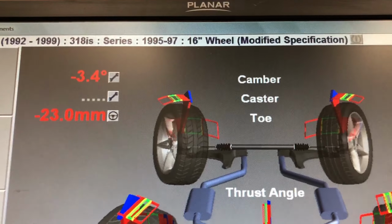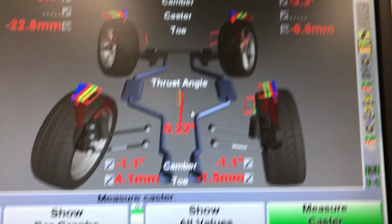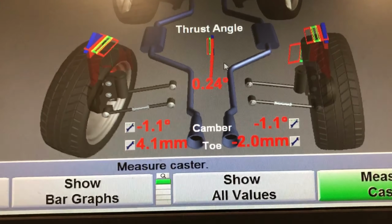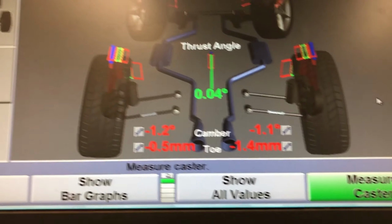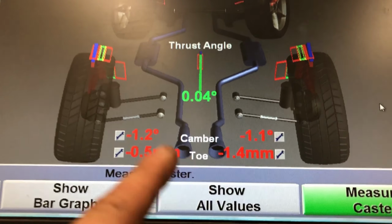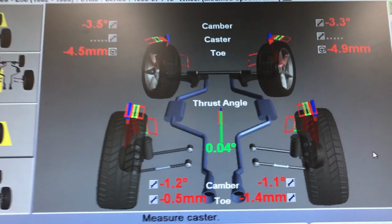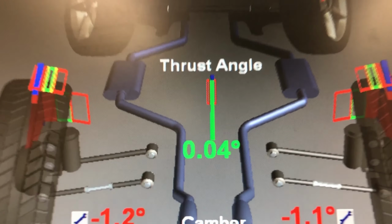So apparently, along with my front toe being just absolutely bonkers, turns out my rear toe is a little messed up too. So we might try to fix that today. It's not perfect, but it's a hell of a lot better. Unfortunately, I can't really get these toe numbers to line up in the rear because I keep running out of toe alignment on this side. Compared to what it was before, this is a hell of a lot better. Look at that thrust angle.